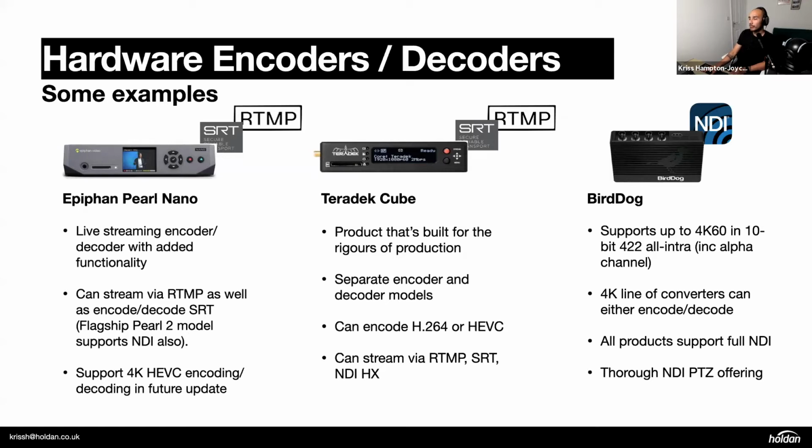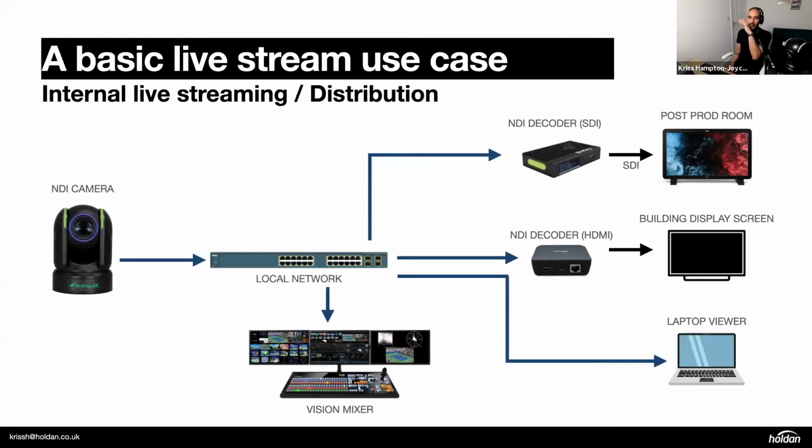So let's actually move on to some use cases. That's the bulk of the dry stuff. So a basic live streaming case for NDI, right? We have an NDI camera on the left there, which is actually the same camera I've got here next to me, which outputs NDI. That camera could be a cine style camera, it could be an ENG camera, a studio camera on a ped. We just had to put an NDI encoder there to get it onto that local network.